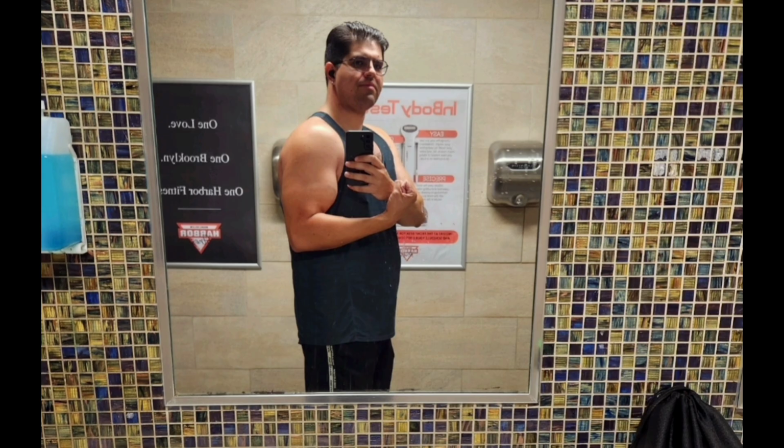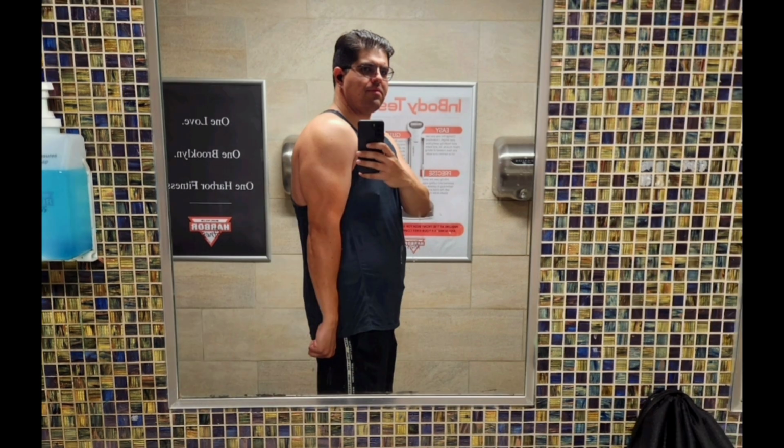So this is what I looked like the day after starting my cycle. Pretty well defined, but as you can see, the arms aren't as big as they are now. The belly is definitely hanging a little bit, and you can notice that even when I'm flexing, the triceps are popping, but again, the belly and especially the chest, you could see a little bit of fat over there, and it doesn't look all too great.